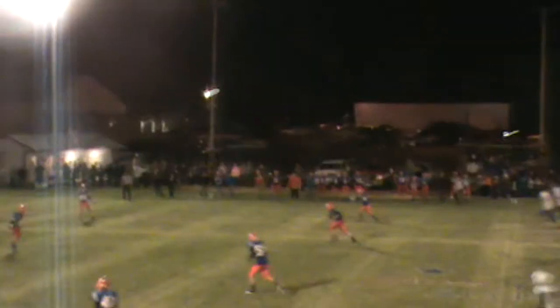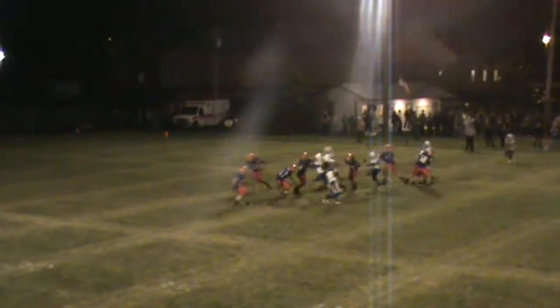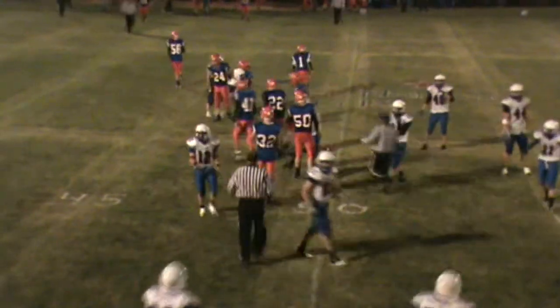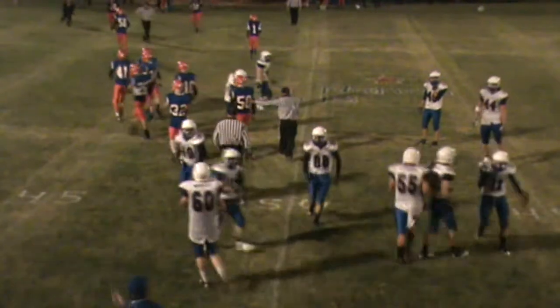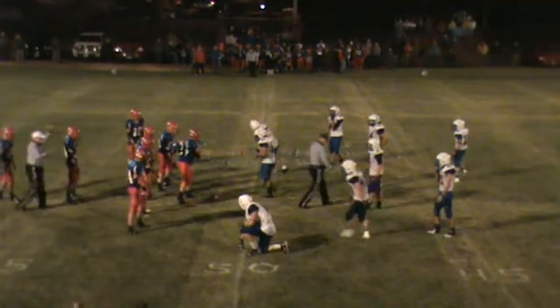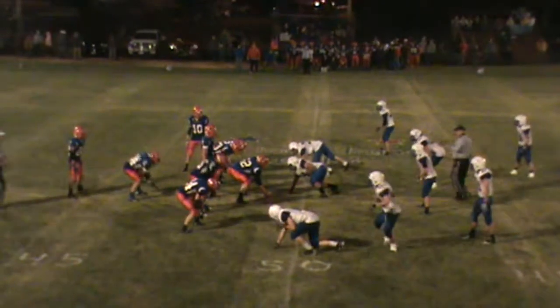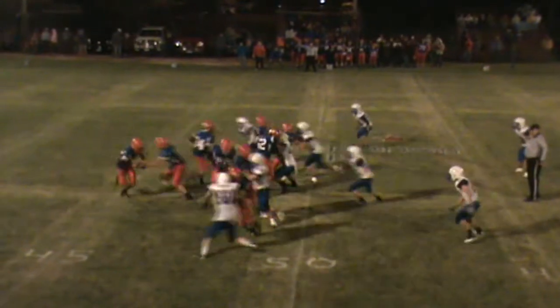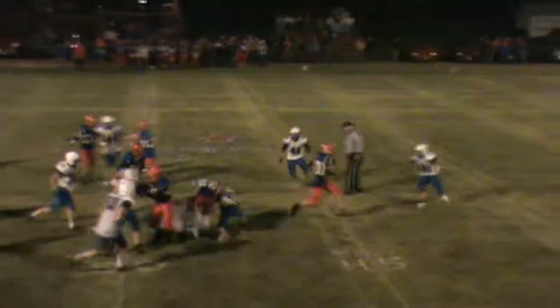Torrance back to receive for the Monarchs. Nice kick by Hofer, and it's fielded at the bottom of the 6. Fumble, picked up. Oh, get him. Finally knocked out of bounds by Trevor Hofer at about the 26-yard line. 2:57 left here in the first half, Monarchs from their own 26.